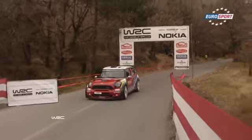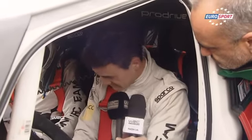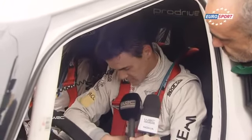So just how hard was he going? I honestly, in this stage, I'm pushing really hard to try to be in front. In the last one, I just drove, but here the feeling was not so bad. So if Solberg took 8 seconds in 11 kilometers, congratulations, because I really tried, but I don't know.